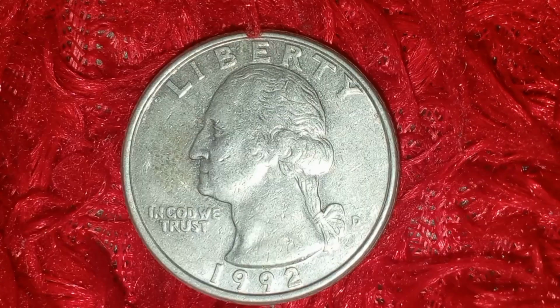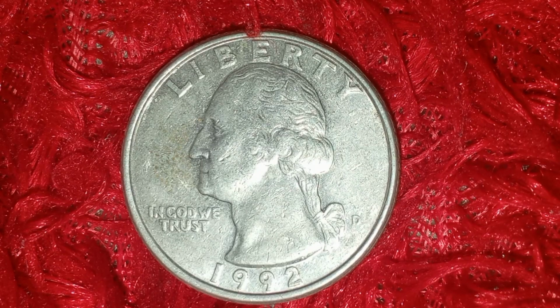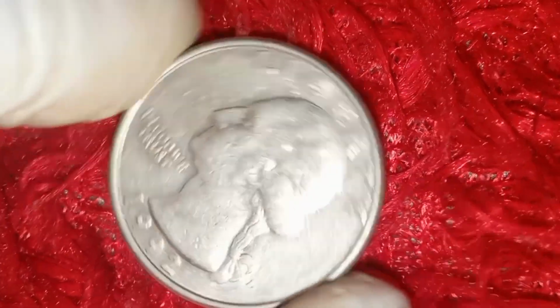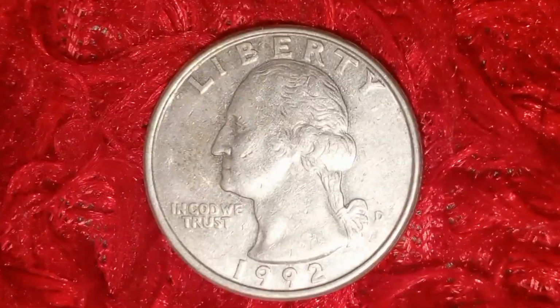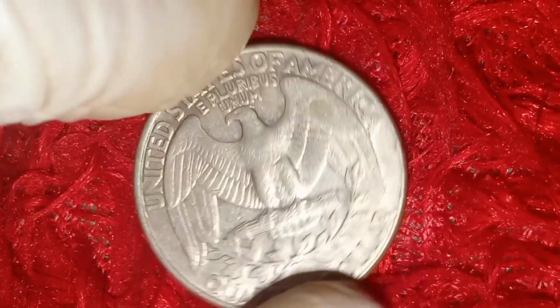Now, it's important to understand that not every 1992 D quarter is worth this kind of money. In fact, the vast majority of those coins are worth their face value at just 25 cents. It's the off-center error that gives this coin its extraordinary value. So, how can you tell if your 1992 D Washington quarter has this error? Let's go over how to spot it.